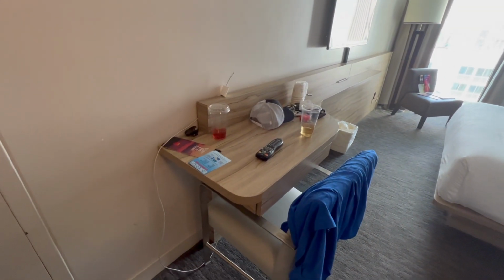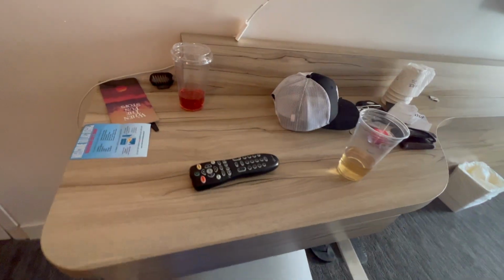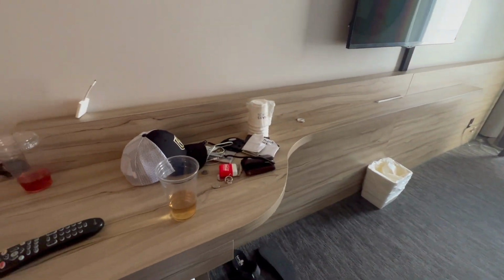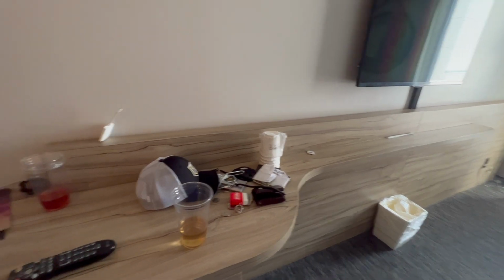Got a desk and you've got the TV remote, which I put over here. And you got my wallet, my keys, my Las Vegas Knights hat, some water cups. And I guess we can show you guys the drawer.